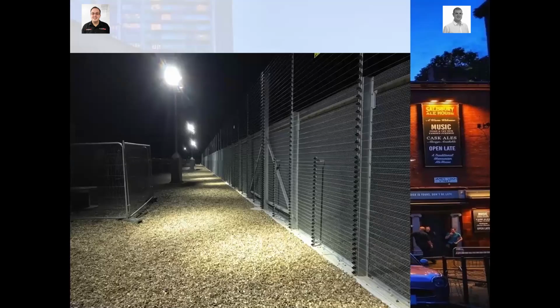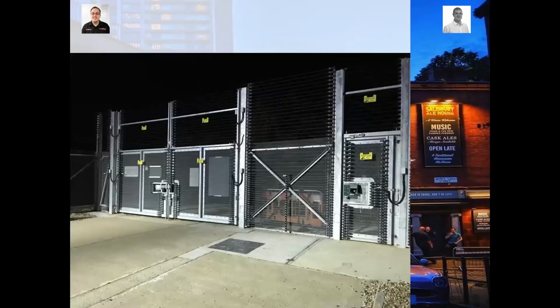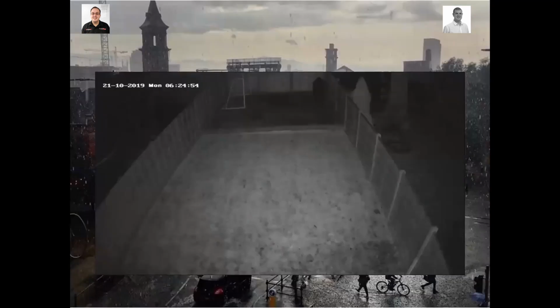This was a very high secure site. It has to be a certain lux level all the way around the site, and they've got 3 illuminators, one either side and one looking down. And again, pitch black, this was using the extra large illuminator. Another image of my garden, as you can see.